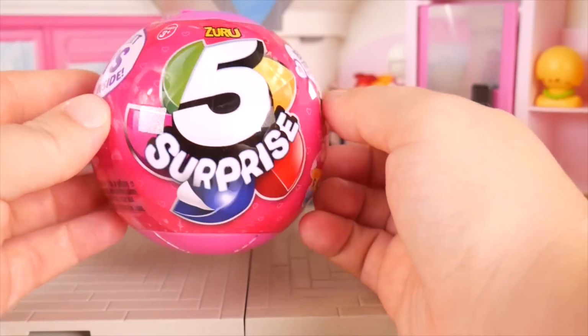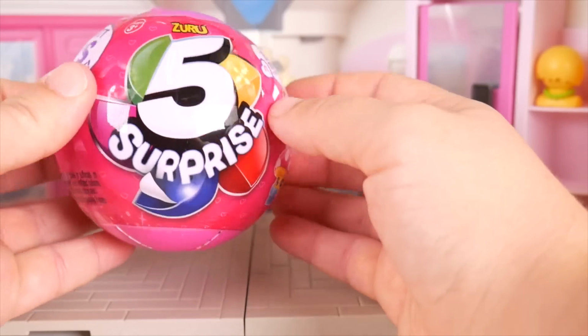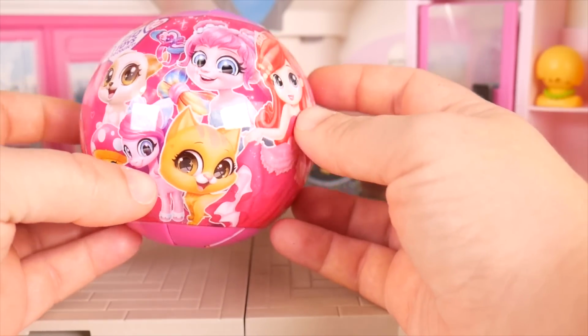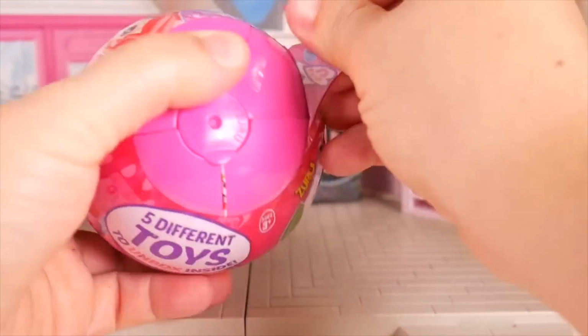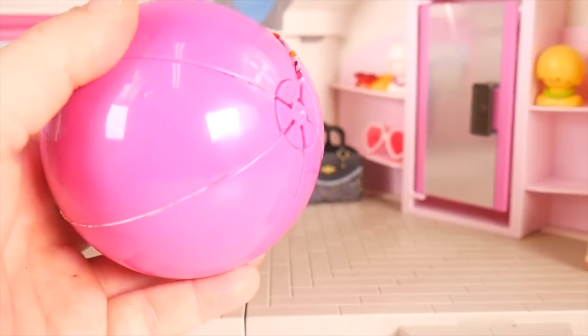Goo Goo Queen sure did get a special delivery. 5 different toys to unbox inside. 150 to collect. All kinds of different things. Animals and princesses and other fun stuff. Now we just have to peel it open. Then we can see what fun stuff is inside.